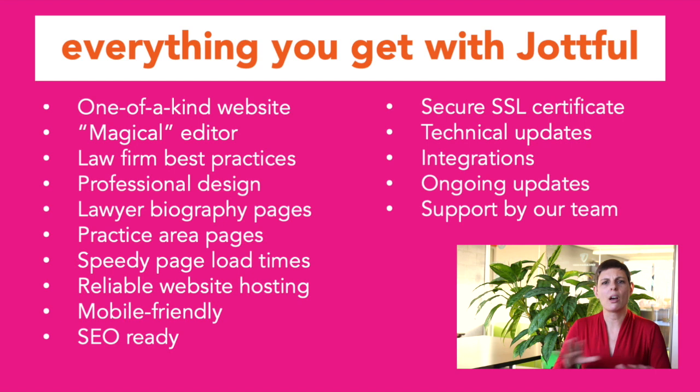Your website will work on all mobile devices and it will be SEO ready and secure, with speedy page load times, all the technical upgrades and backups, and the integrations you need. Plus, of course, website updates and changes at no additional cost, and the ability to contact a real live person when you need help.